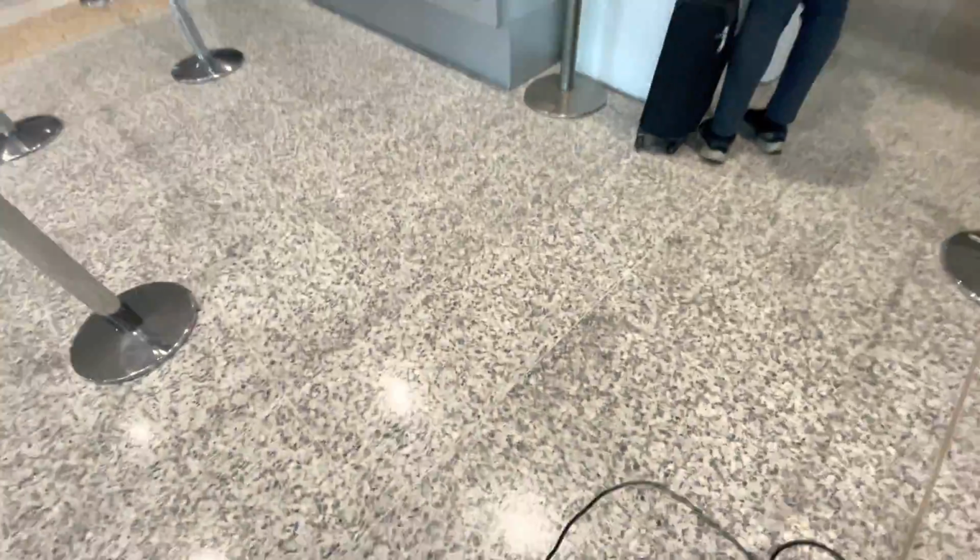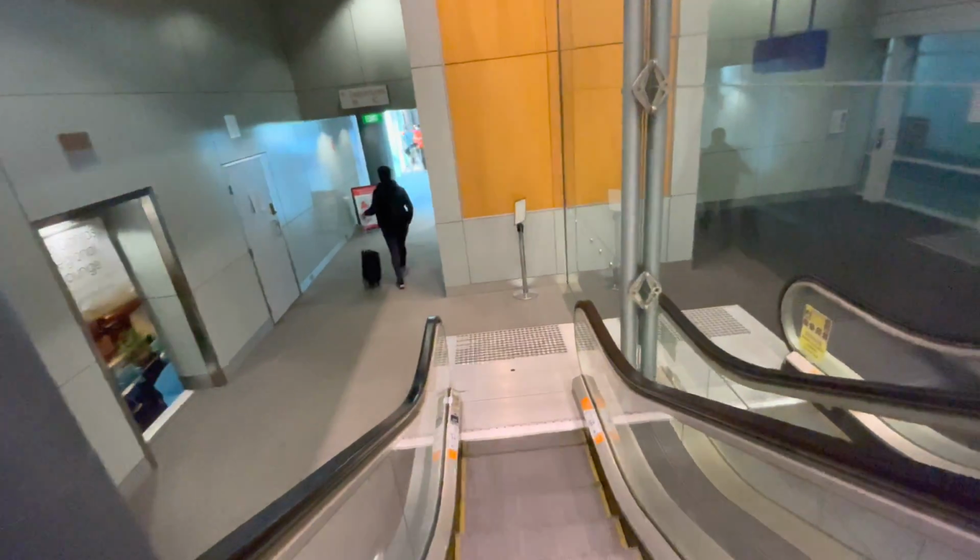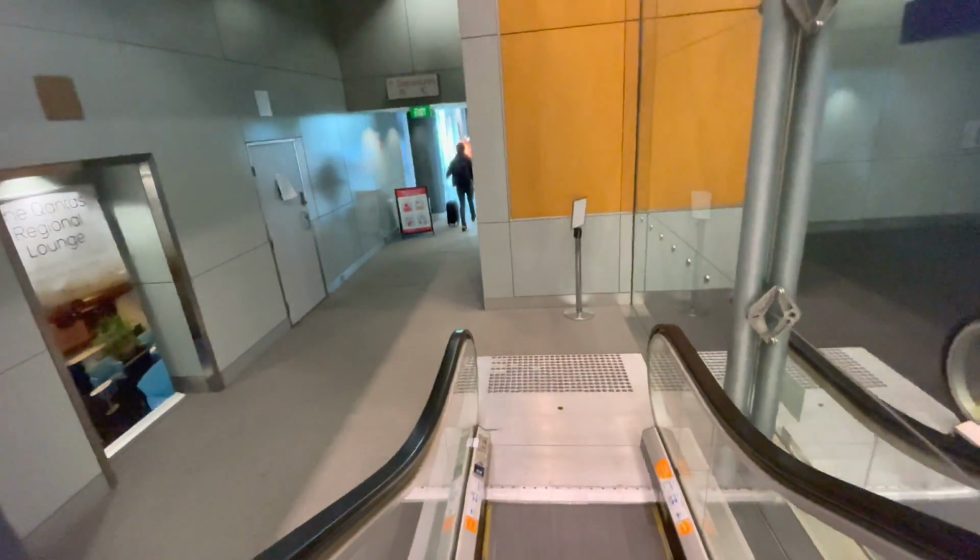Now let's board. Hi. This is Coffs Harbour, right? It is, yeah. Thank you. I believe this is a bus gate, however I've never actually departed through this gate before, so I'll have to let you know. This actually reminds me a lot of the Rex departure system, or when you go on the Saab 340 anyway.